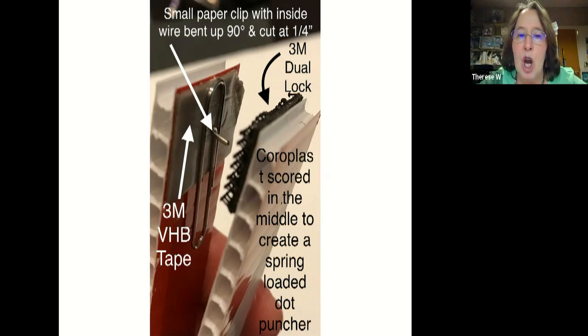Dot makers. Everywhere you go, you see QR codes, and QR codes are being put on worksheets and handouts. But what if you have a vision impairment? How do you know if there's a QR code and how do you access it? So I created a dot maker for QR codes.